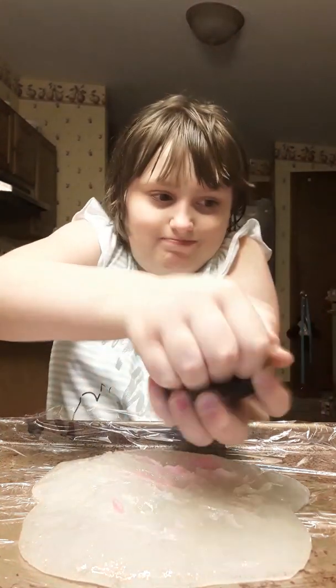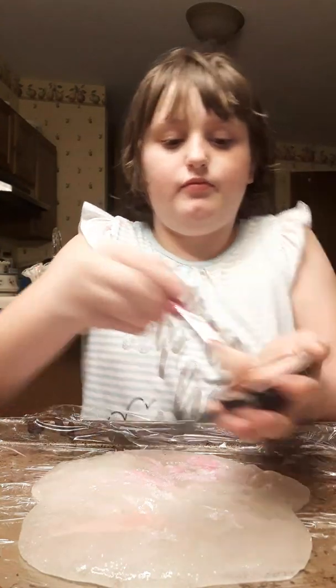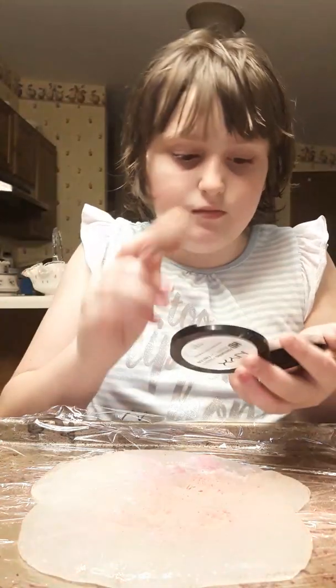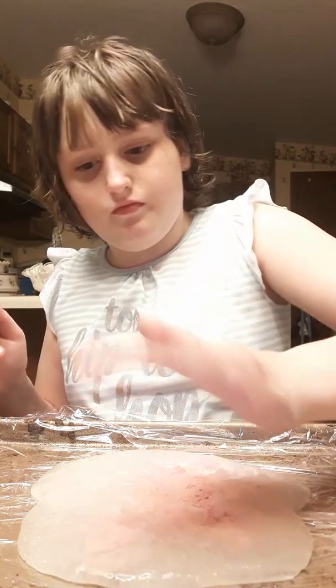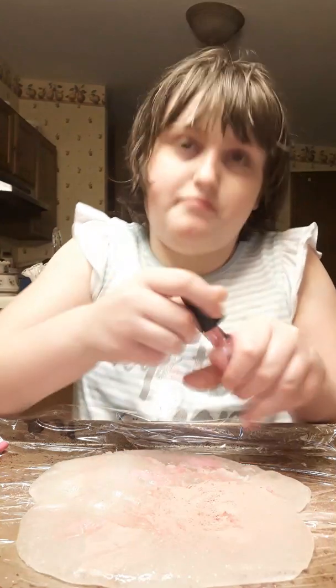So now we have some powder. I just see this is going to be a really cute slime. You still can't make a mess because I'm doing it on a tray. So I can't make a mess. So as you guys can see, I'm doing a pink makeup slime challenge. So yeah. So ready?